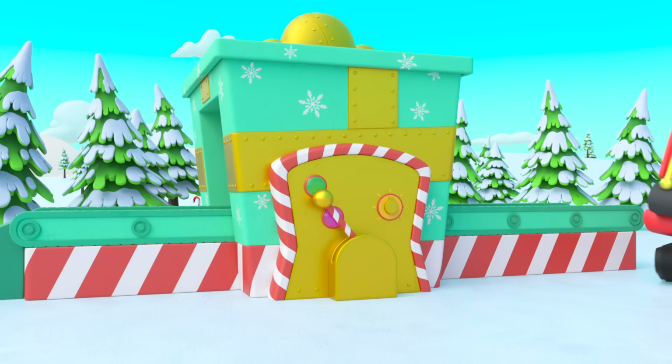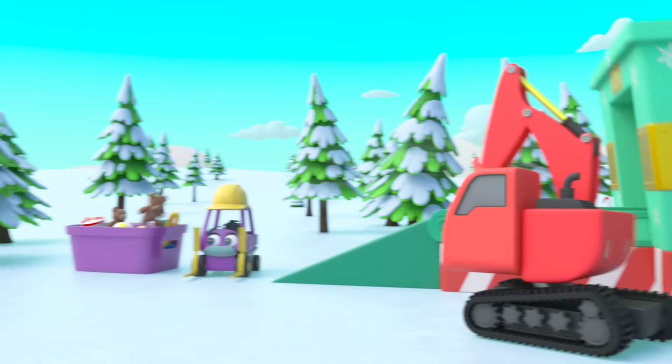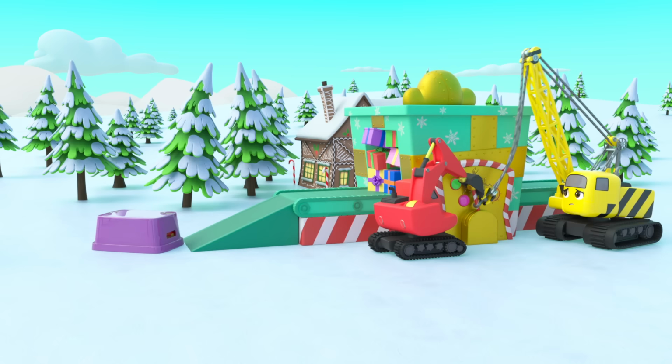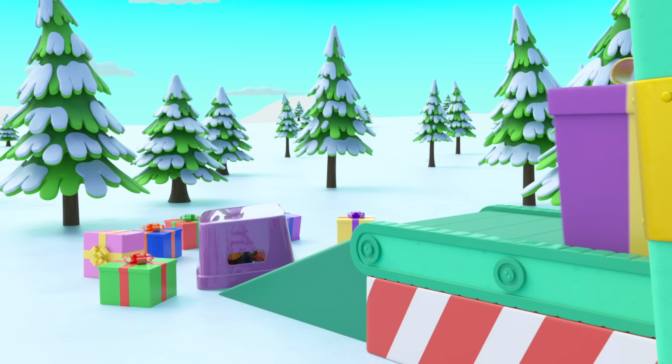Oh dear, oh dear! Digley's trying to turn the machine off! Oh no! Now it's running faster! It's sucking the toys up! Oh no! It sucks Mr. Rabbit up! Digley and Dazey are trying to stop it, but they're not working together. Mr. Rubble's wrapped up like a present.